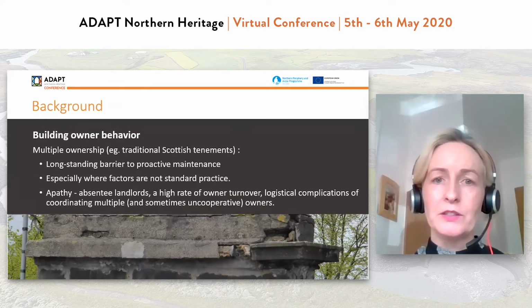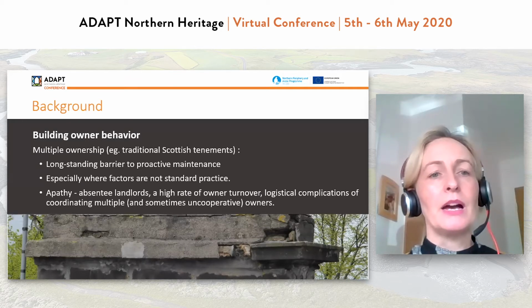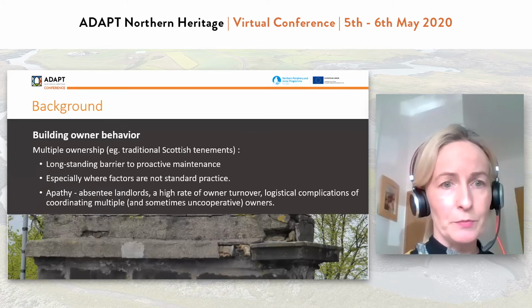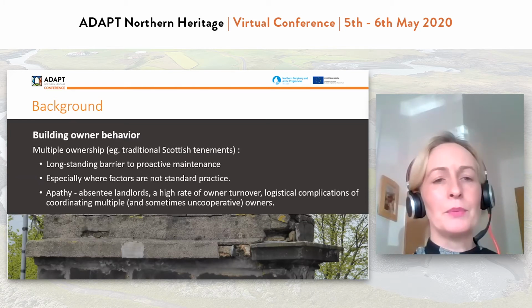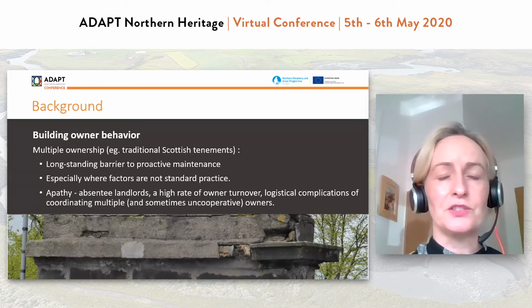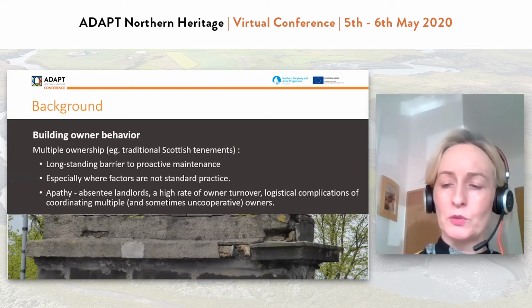An added problem in Scotland, where we have a tradition of traditionally built Scottish tenements, so purpose-built apartment blocks, typically 19th century, and these tend to be in multiple ownership. This is a long-standing barrier to proactive maintenance. It's a particular problem in places like Edinburgh, where factors aren't standard practice. And there's an apathy. Absentee landlords and high rates of turnover create additional logistical complications for coordinating multiple owners. And very often there are owners who are uncooperative, which is a huge barrier to proactive owners who perhaps do want to take action.